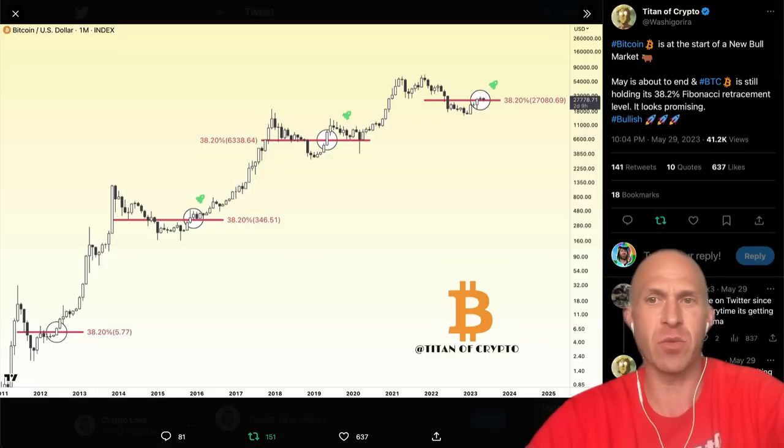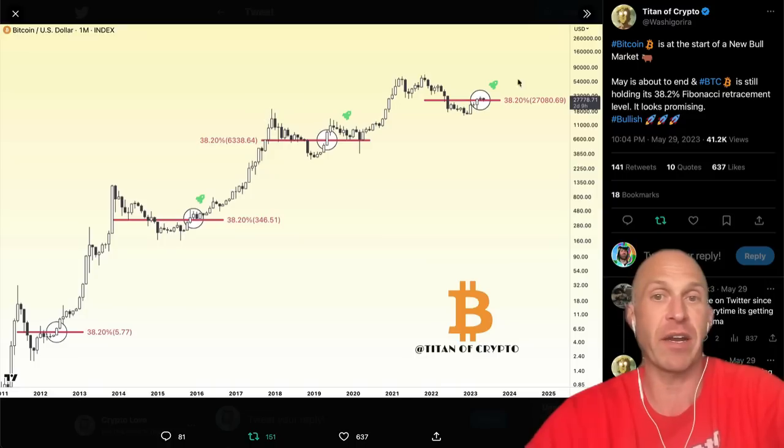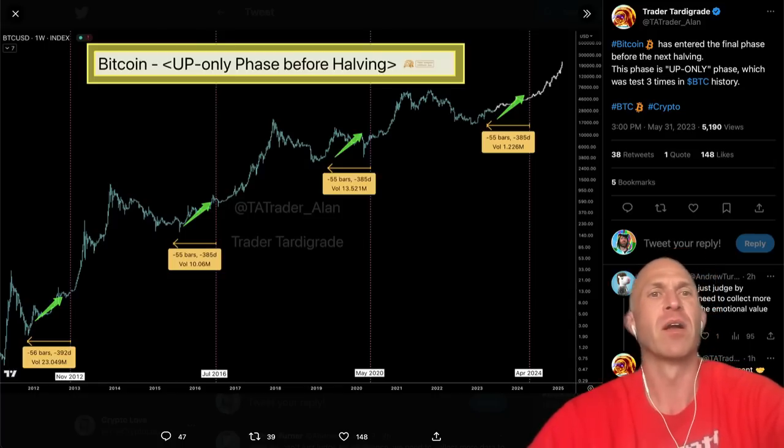Or how about this one? Start of a new bull market. May is about to end, and Bitcoin is still holding its 38.2 fib retracement level. It looks promising because each time Bitcoin held that 38.2 fib, that was the beginning of the bull market. Now, it did take a few months after that in 2015 for the price to really start rocketing off, but should we find support there right around $27,000? Well, that would be a new base camp for Bitcoin.